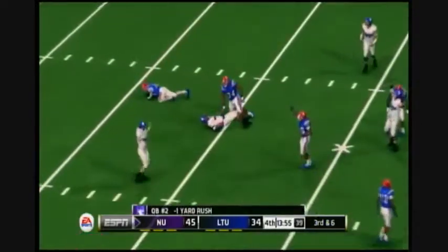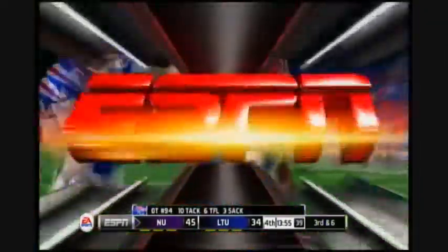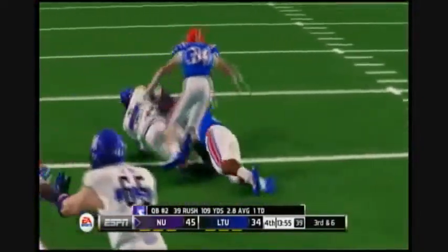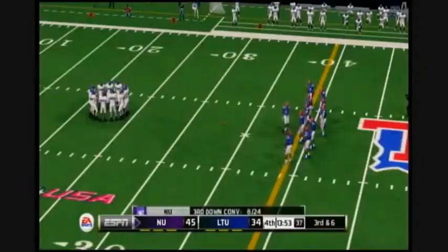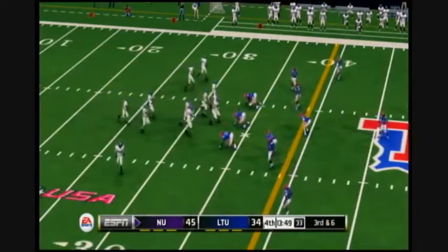And they'll bring him down behind the line. Loss of 1 on the play. Third down and 6 yards to go, ball on the 33-yard line.